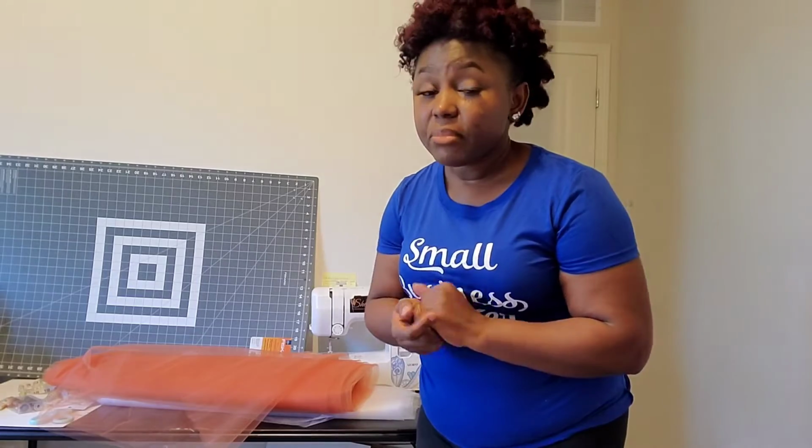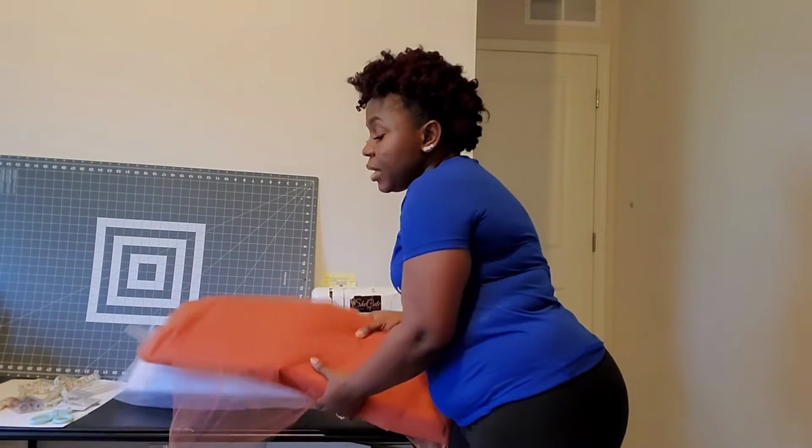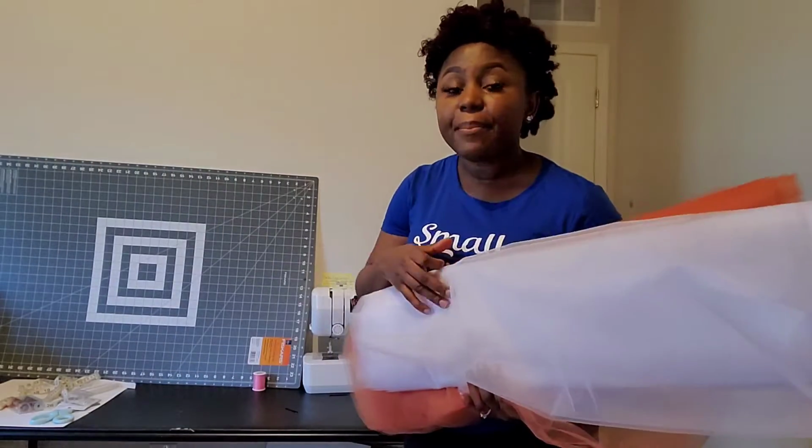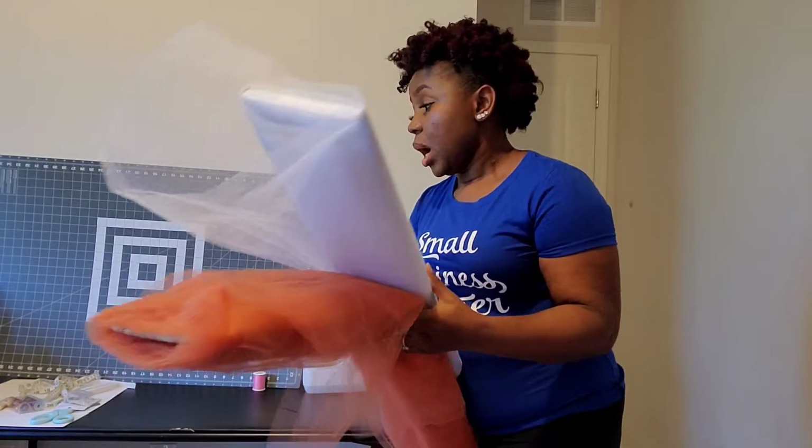But anyways, another thing you're gonna need is your tools. I bought these from Walmart and Hobby Lobby. You can find them at Walmart, at Hobby Lobby, in any craft store. Check them out.